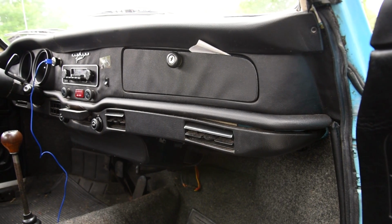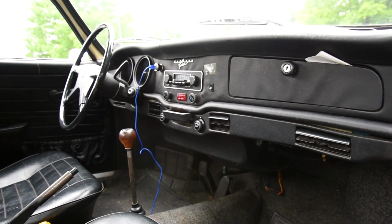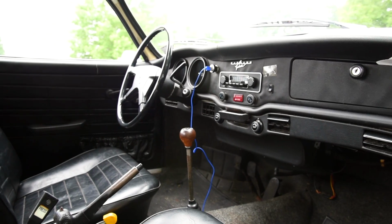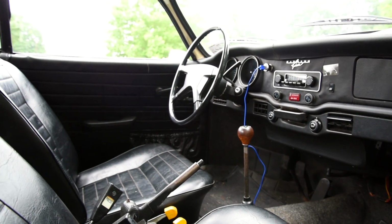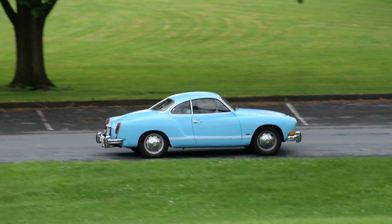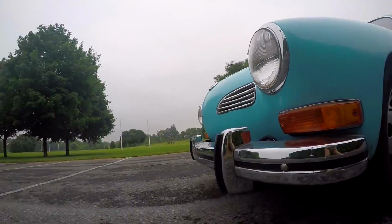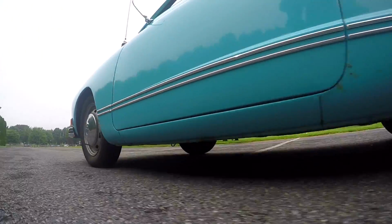Because your average American could probably beat a stock Falcon back in the day, but your average Ford Coupe, your Corvair, heck, even the Chevy too. No. And this is 1974. This is a 1974 Volkswagen Karmann Ghia, so by that time, the muscle car era had come and went.